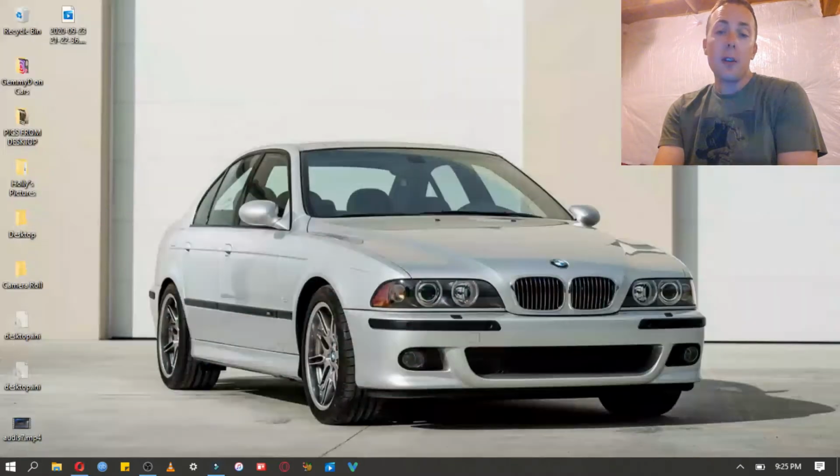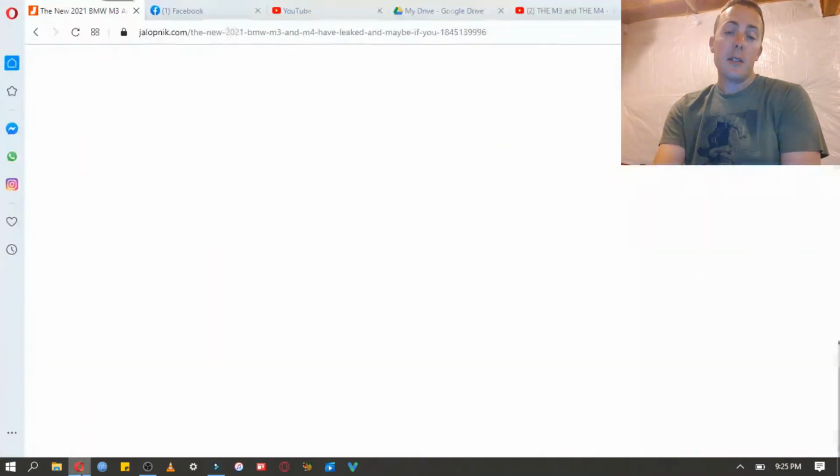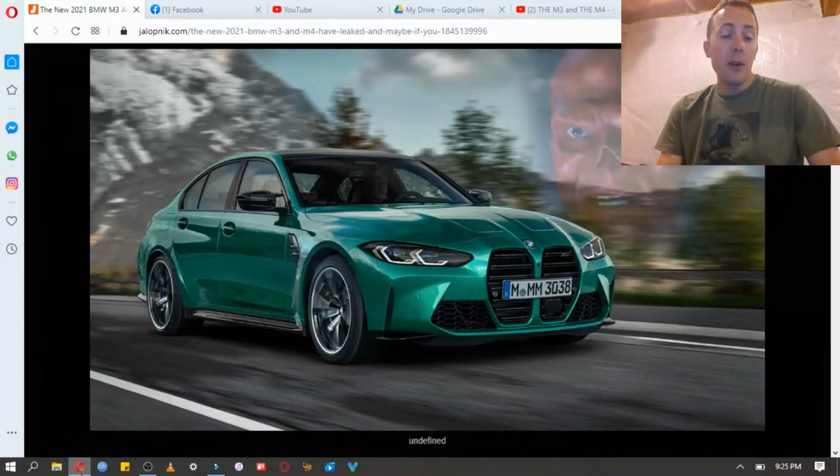Nothing will ever look as good as this car right here. This is a 2003 M5. Oh, it's perfect. Anyway, so this is the new M3 and M4.